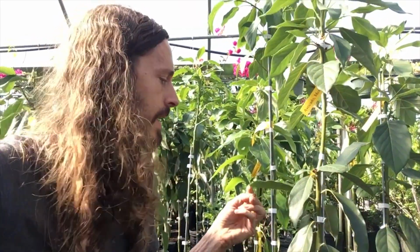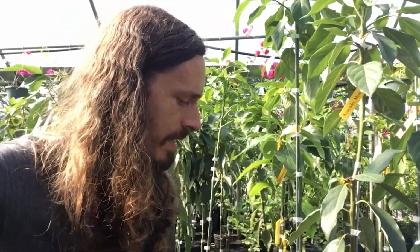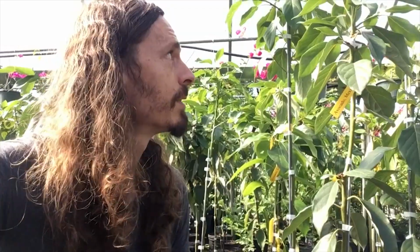Another thing they say is if it smells like anise, sorry if I butchered that, it's cold tolerant. So it does. It has kind of a licorice smell to it, so that's a good indicator. And yeah, I think that's where I'm gonna go with the avocado.